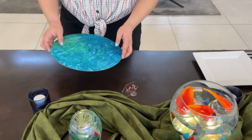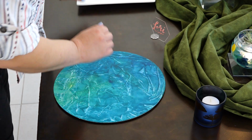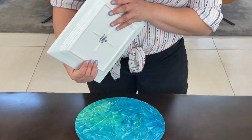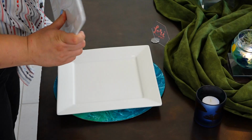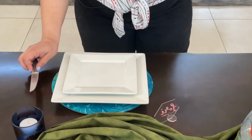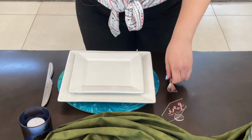So now we're going to move on to building our place setting. To start, I'm going to place our placemat. Lori had these really beautiful geometric plates that I thought fit the theme of geometry and abstraction. She also had salad plates that do that. I chose her silver cutlery.